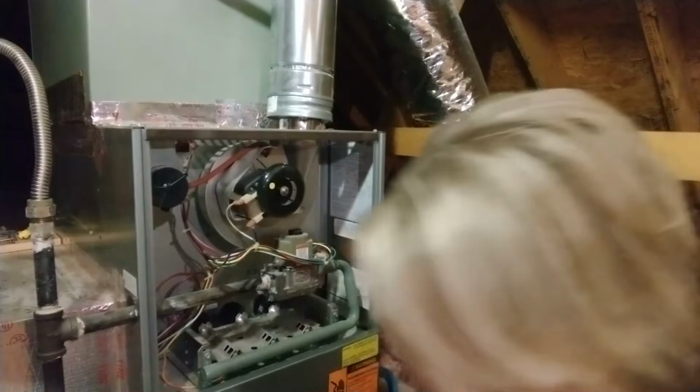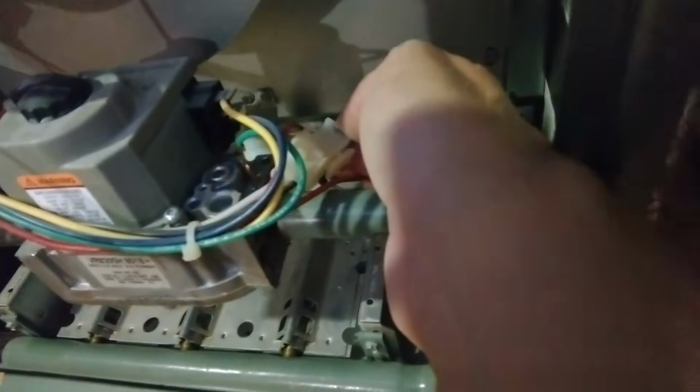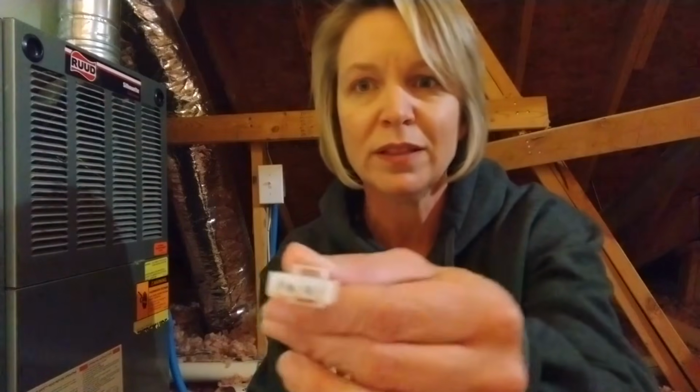Now, a lot of y'all technicians out there are going to hate me right now, but it looks like this igniter is just attached with a few bolts on the side, and then it's plugged right here. It looks very simple to replace. Removing the original igniter was actually very, very easy. It's held in with a bracket with just a couple of little screws, and then it has a little plug on the end, and that's it.